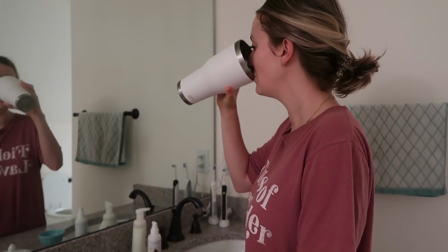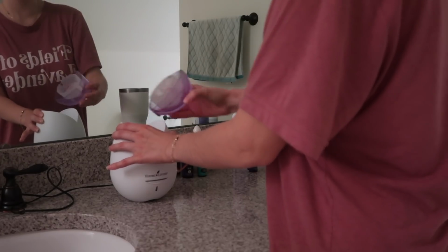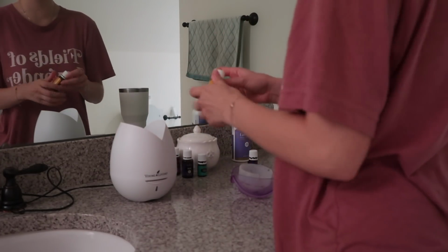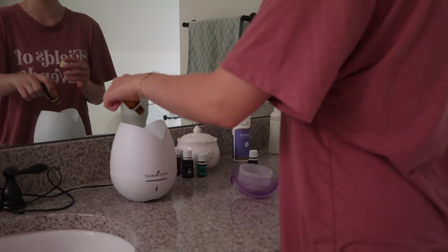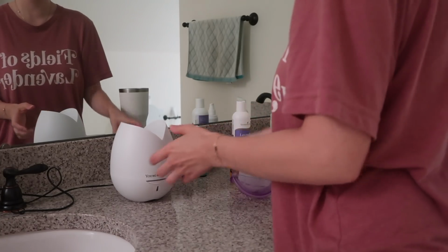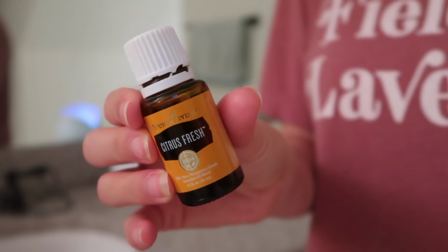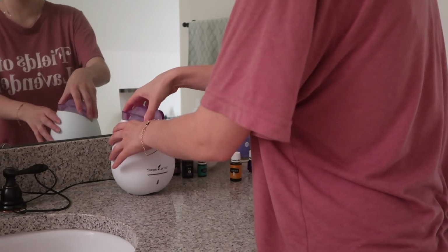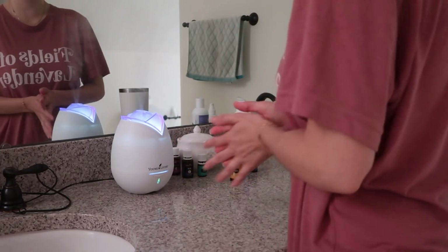I also like to drink some water first thing in the morning. I always have my water right by my bedside. That also helps to wake me up as well. And then the other thing I do first thing in the morning to help me wake up is I fill up and get my diffuser going. I actually now have a diffuser in my bathroom, which I love because I can diffuse while I'm waking up and getting ready in the morning. I will usually do some citrus fresh or lemon and peppermint, and it's a really good wake up blend. I just love the way that it smells, and it gets me moving.